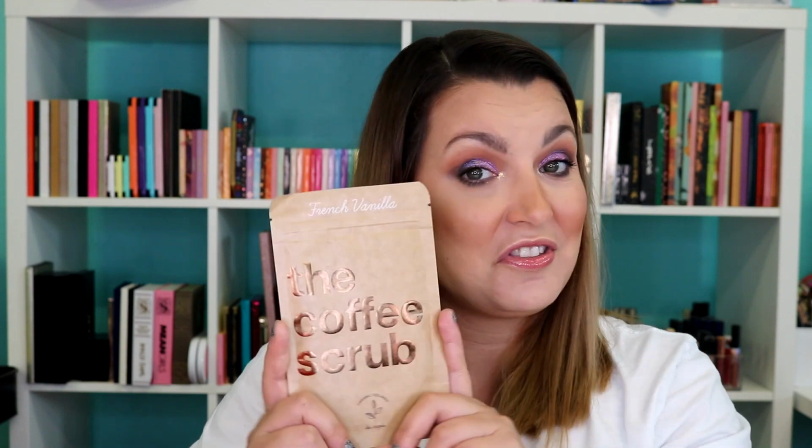Next up is the coffee scrub. It's French Vanilla Coffee Scrub. This is from the Original Coffee Scrub, is the brand. They're on Instagram apparently. Let's see. I guess this is just a body scrub. So, awesome. I don't want to open these till I'm ready to use it.